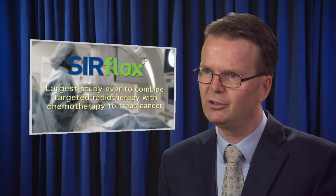A study looked at what happens when we combine SIRT with our standard first-line combination chemotherapy in patients with metastatic colorectal cancer that had spread to the liver, rather than waiting until it had lots of previous therapies and the therapies were starting to fail.